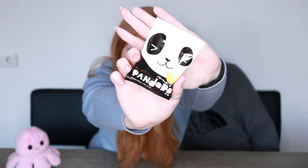Next up, we have this Pandaro brand butter cookie. And I think this is just going to be a plain cookie. Oh, it's already broken. It was supposed to look like a cute little panda, but it just looks like a regular cookie.